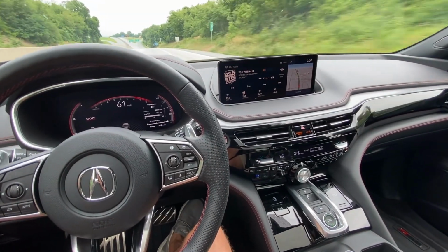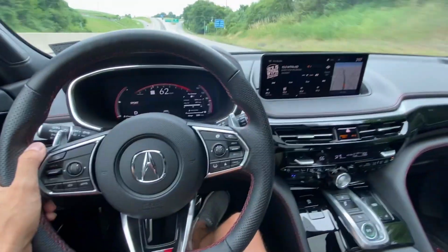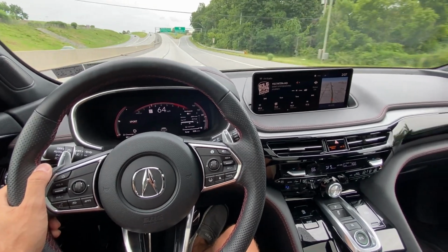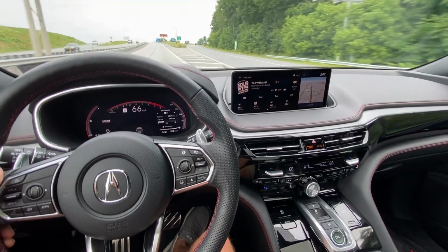I've always been a fan of Acura. I feel like I've sort of leaned more towards the Toyota end of the Japanese brands, because that's just what my parents had growing up, and I had a Camry when I was in high school. But yeah, this is a very compelling luxury family SUV, and I like it a lot.